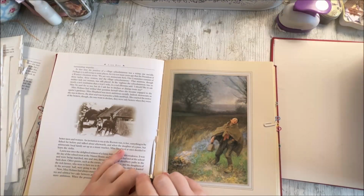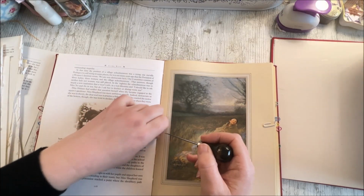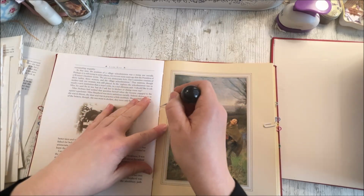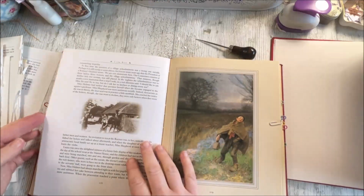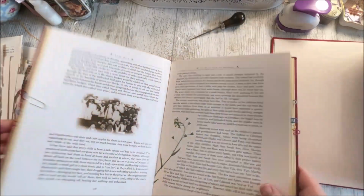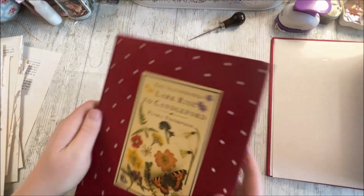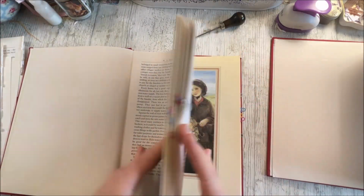I don't much like that image there, so we will be covering that over. Anything that you see that's in your book that you don't like, don't worry, because obviously we're going to be altering the book. But I personally feel that that is enough out of there for now. I don't feel like the structure of the book has been disturbed. It doesn't feel uneven. My spine is not twisting or anything. But yeah, I think we've done all right there.